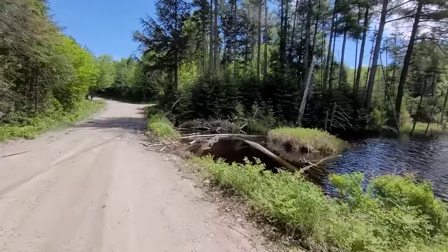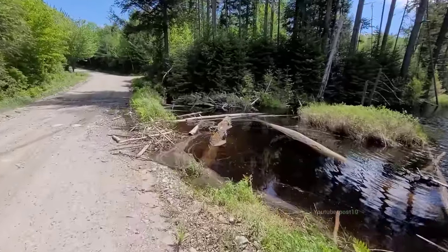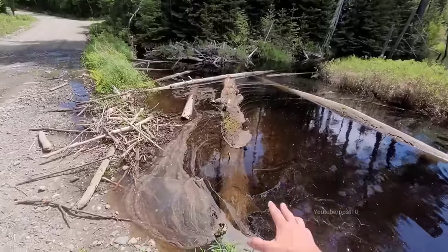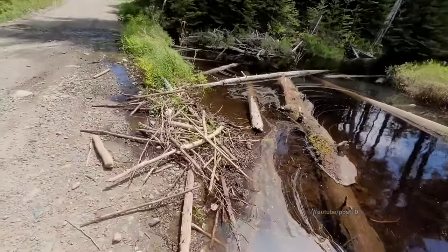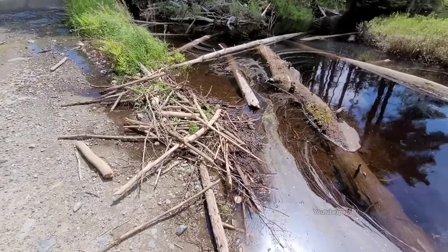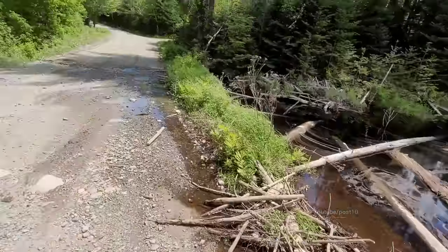Yup. I was here last year trying to get this culvert working. I believe we got it open a bit. So it's gotta be right there. See that big beaver dam right there? Got all these giant logs that floated over. Right here you can see beavers were damming it from coming in the road because they wanted it deeper. Definitely got active beavers here.